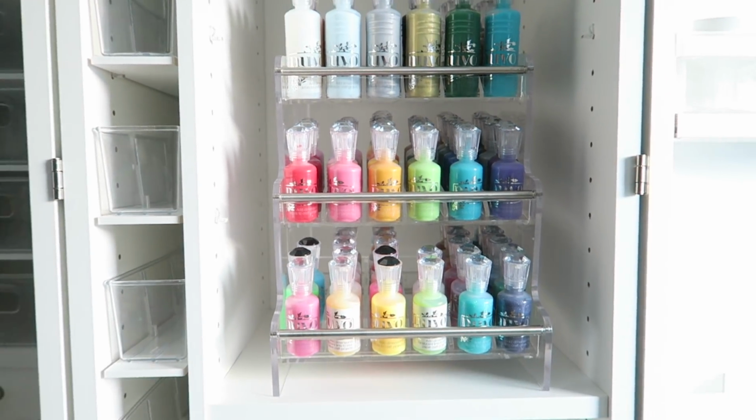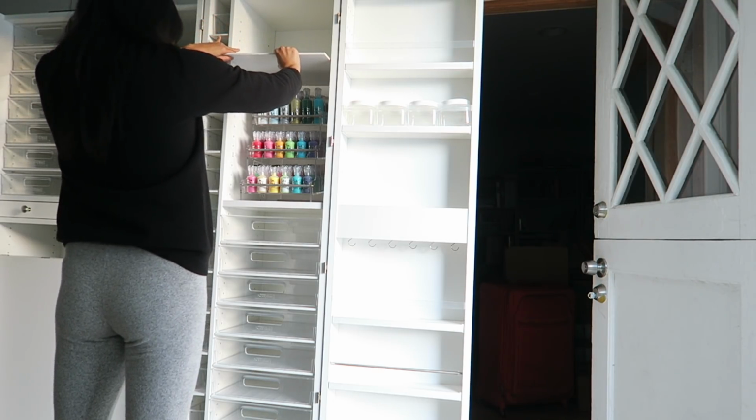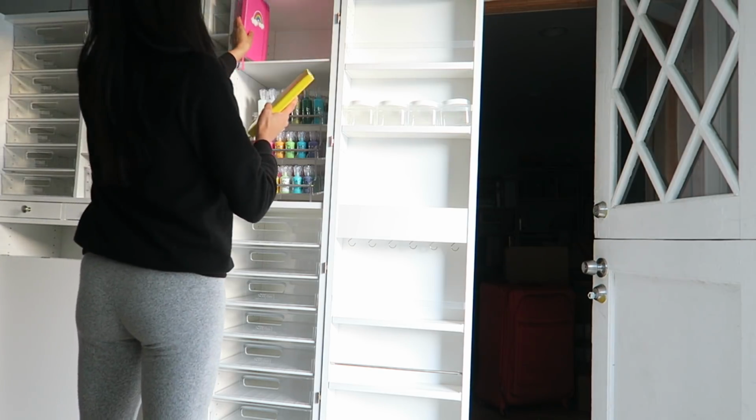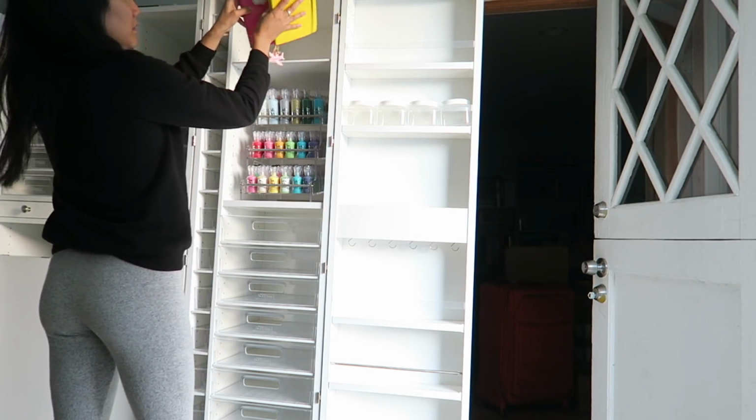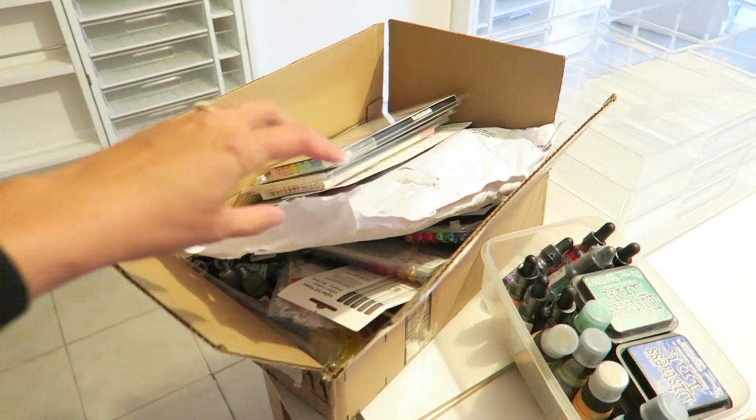Filling this wonderful thing up took a bit of brainstorming, but one thing I knew for sure is that I wanted it to be in rainbow order, and that was a major priority for me. How awesome is it that these containers and books fit perfectly right into the cabinet?